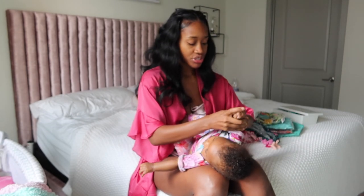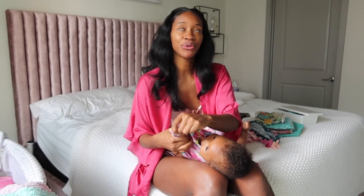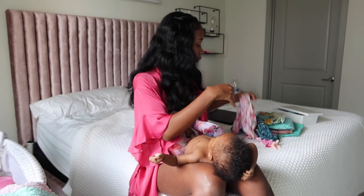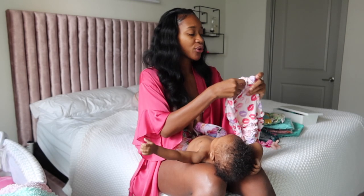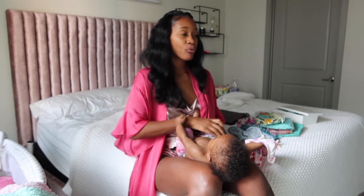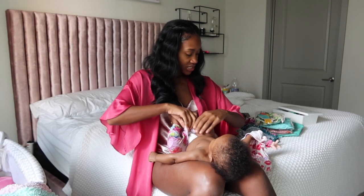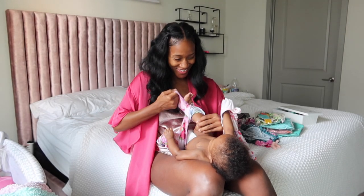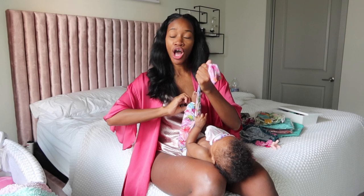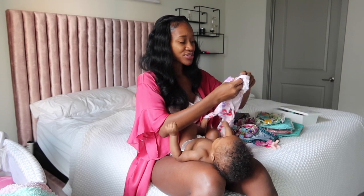Now, if you are interested in purchasing from Posh Peanuts, they do have the cutest mommy and me outfits that you can wear together. So it'll come with like a robe, and then they have swaddles, and they have a lot of cute one piece rompers and onesies with the feet in them. Yeah, mama. You like those, huh? And then I just saw that they've added bath towels to their website.